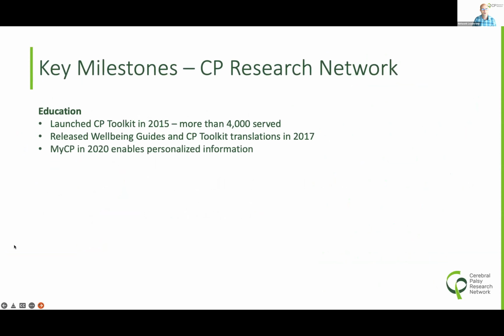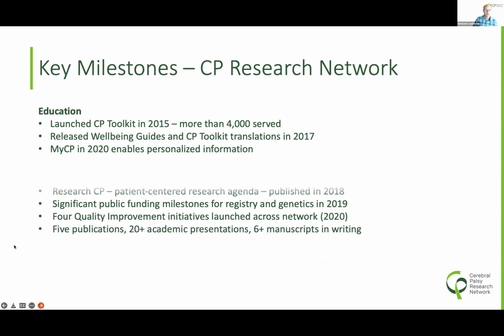So some key milestones. We launched the CP Toolkit in 2015. That's been served, not quite as much as McDonald's, but served to more than 4,000 people. We released the Wellbeing Guide for parents and caregivers, and translations of the CP Toolkit into Spanish and Portuguese in 2017. And then we launched MyCP, which is a personalized web service, in 2020.